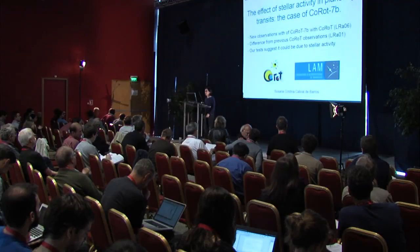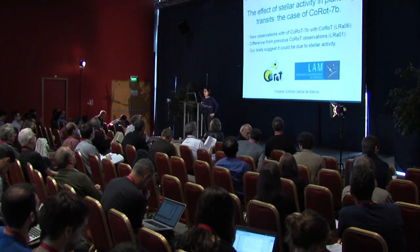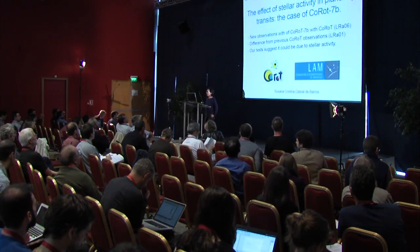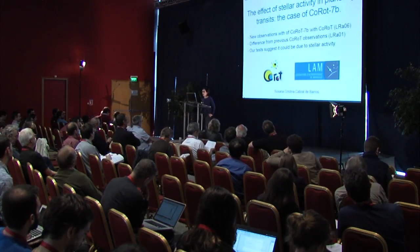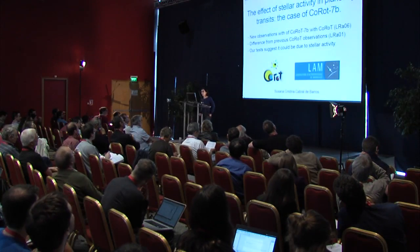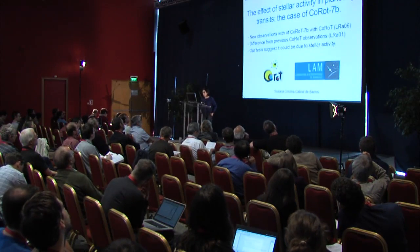So I'm going to show you the results of the new observations of the transiting CoRoT-7, the smallest planet that CoRoT has found. And we observed it again with CoRoT during the LRA06 run.